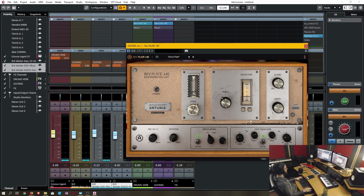So overall, yeah, I think it sounds very clean, very close to what most of the EMT 140 reverbs actually sound like, or at least some of the EMT 140 models that I've heard. I've heard the Waves, I've heard the Universal Audio, and I think there's another one that I've heard before. But yeah, overall, very nice, just sort of classic reverb sound. And you can dial in some pretty nice, lush sounds.